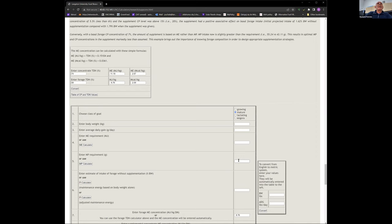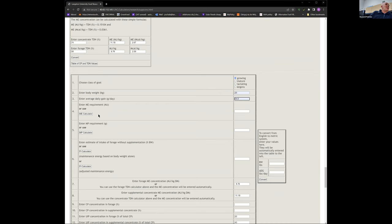In this year's experiment, we used growing animals. We have a few classes of goats: growing, mature, lactating, and Angora. This is very important because the nutrient requirements for those classes are different, so we have to select the proper one. The body weight of those animals was 20 kilos, and we want them to grow about 54 grams per day. Then we need to estimate the metabolizable energy requirement, and for that we will use the calculator.